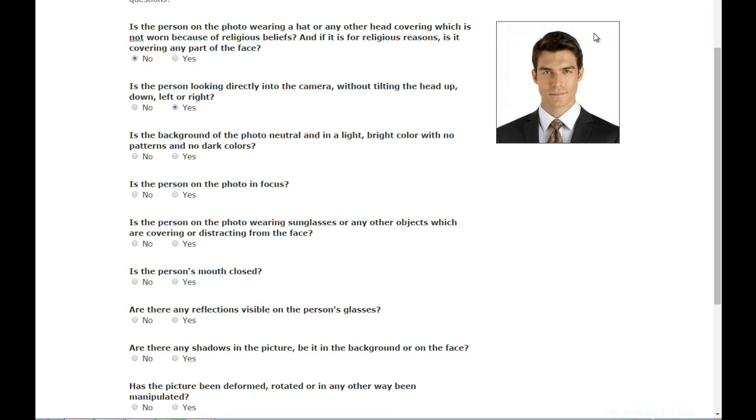Is the background of the photograph natural or in light? Here the background is white. It's good. It doesn't matter if the background is in another color, as long as it is not dark like red or blue, and as long as that color is neutral. So you don't need to have some view in the background, close photographs, or mixed stuff. You need to have one thing, which is a solid color, a light one. So the background is neutral. Yes.